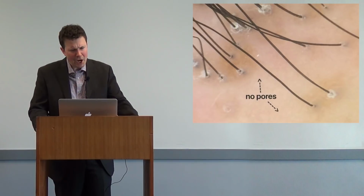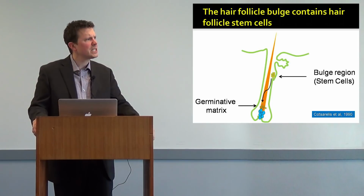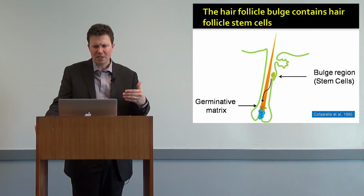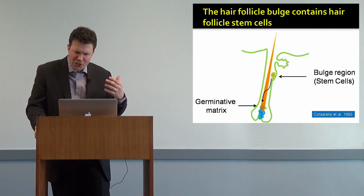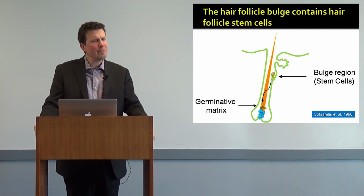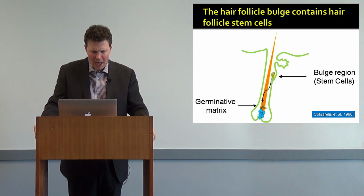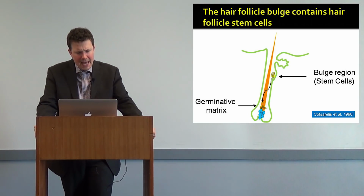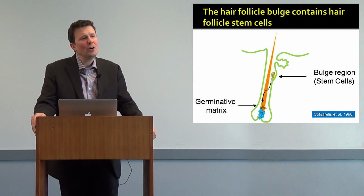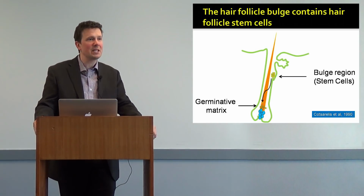The hair follicle contains many components. This is a schematic diagram which shows a hair follicle with its sebaceous gland at the top, and just beneath the sebaceous gland is this so-called bulge region. And at the very bottom, we have the germinative matrix, which gives rise to new hair follicles. And it was really George Cotsarelis, who is the chair at Penn, who many years ago, in 1990, discovered where hair follicle stem cells lived.